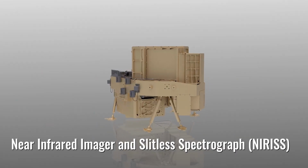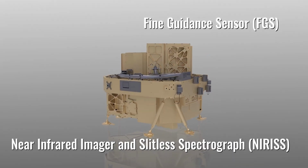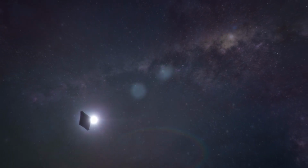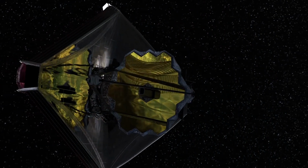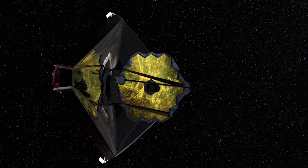The fourth part of Webb's instrument suite is 2 instruments. The near-infrared imager and slitless spectrograph, working in concert with the fine guidance sensor, will look for ancient light in the universe and information about planets around distant stars. The fine guidance sensor helps keep Webb pointed and perfectly steady during all observations.